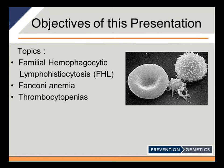So today we covered familial hemophagocytic lymphohistiocytosis, Fanconi anemia, and thrombocytopenias.